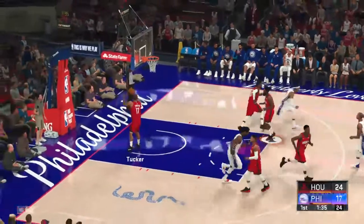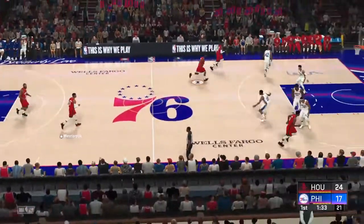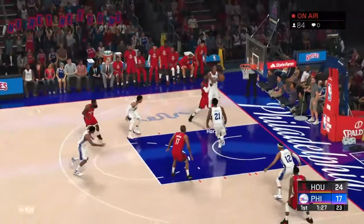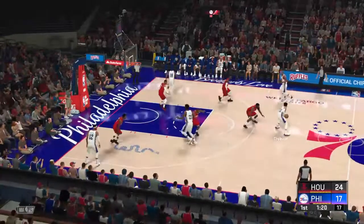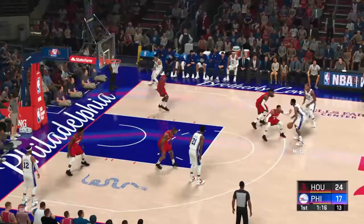Free throw drops for Al Horford. And some detractors have looked at Horford's stats, and Greg, they said he's not an all-star. Even sports talk radio calling him Average Al. Nonsense. He's still a great defender, efficient scorer, elite passer as well for a big man. Then you get to his leadership. Big Al is the total package.